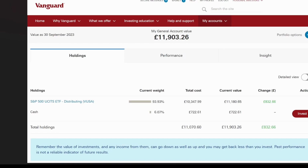But yeah, this is one of the accounts. It's a set and forget. £200 goes in every single month straight to S&P 500. So it'll be interesting to see how this performs compared to my other two portfolios going forward.